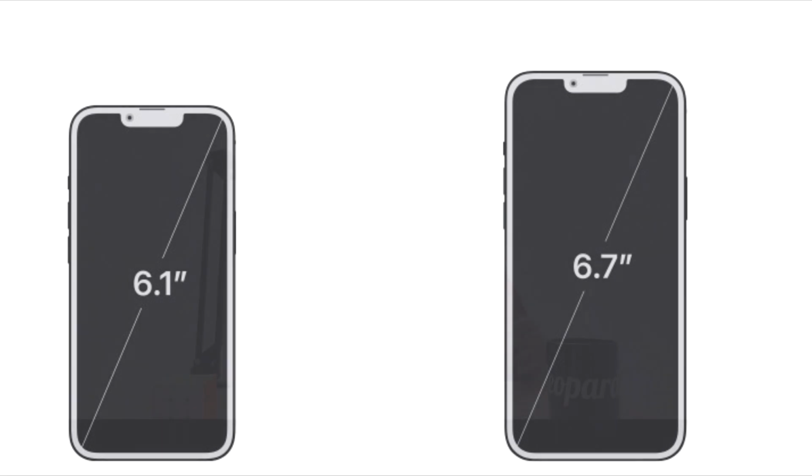You have the Super Retina HDR display, but the 14 weighs around 172 grams while the 14 Plus weighs around 203. The display, you have HDR, True Tone, 800 nits of maximum brightness on a typical setting, but up to 1200 nits of peak brightness on HDR settings. You have IP68 water and dust resistance. You have the A15 Bionic chip that they used last year in the iPhone 13 Pro.